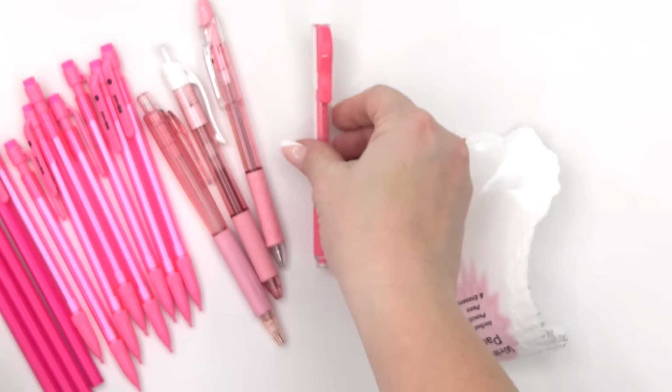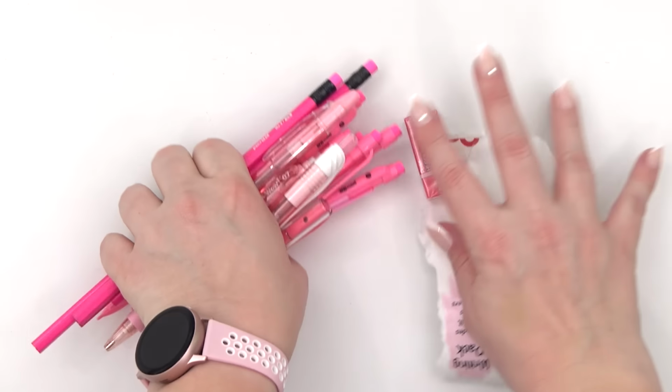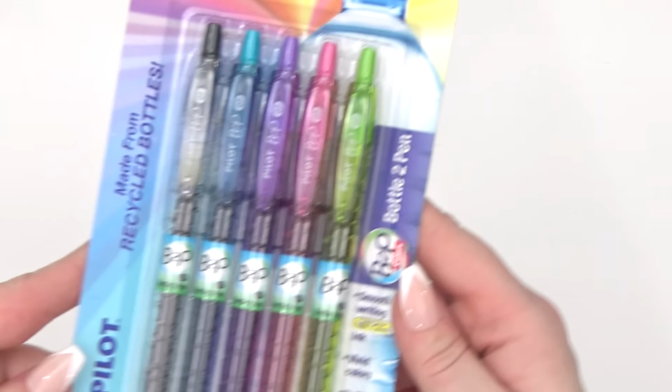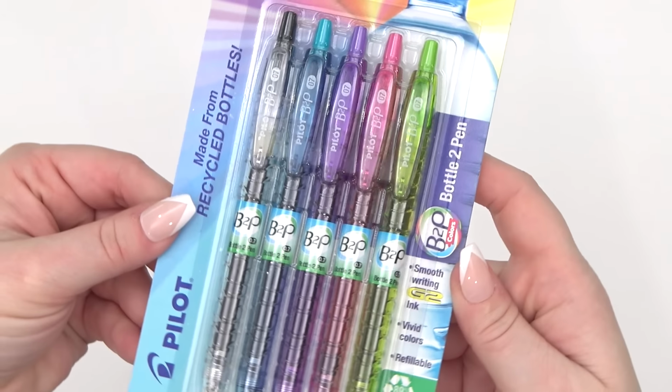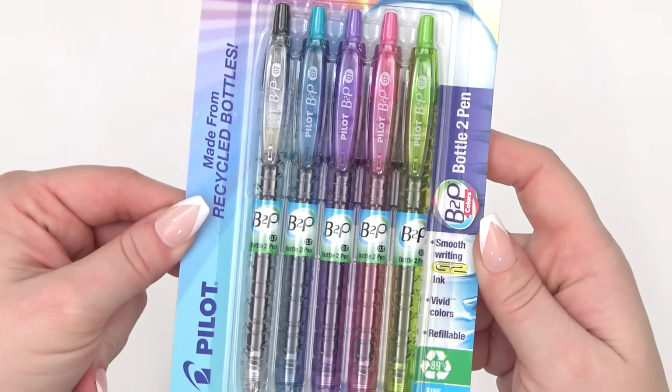Now I did get Mackenzie a couple of extra pens, and these ones are really interesting because they're made from recycled bottles, and if you look closely, the outside of the pen kind of looks like a water bottle.